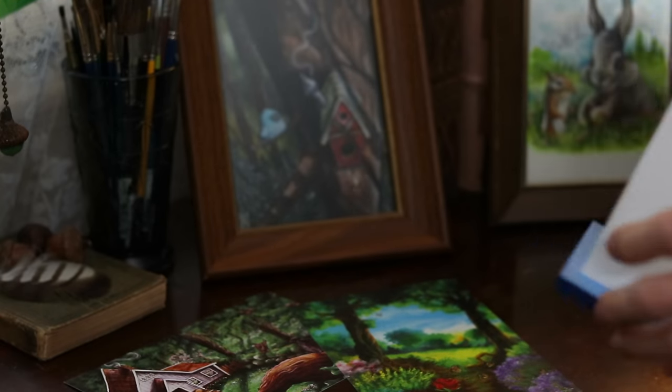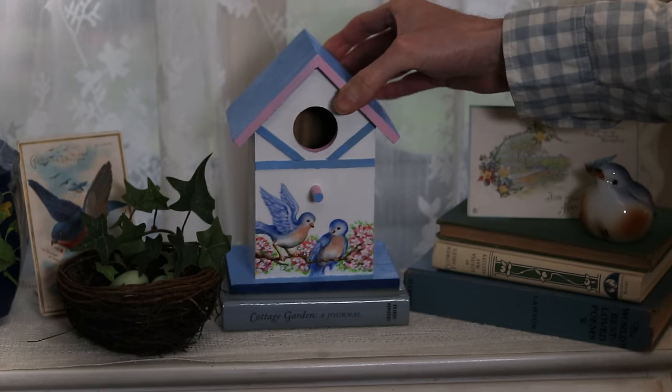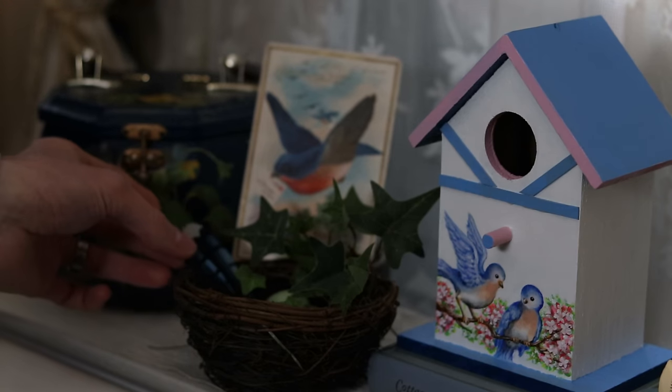This charming birdhouse is now a part of our home and a daily reminder, kind and true, to invite happiness into our lives.